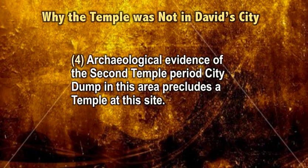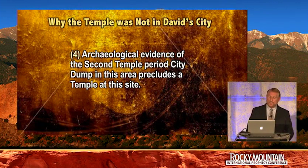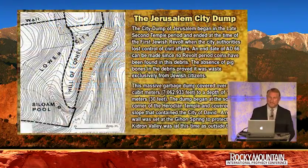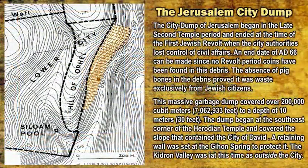Now, a fourth reason is the archaeological evidence, and I want to spend time with this. This, I think, is decisive, because the first thing I want to look at is the presence of a city dump from the Second Temple period on this site. Many people don't know this information. It's relatively new. But the city dump of Jerusalem began in the late Second Temple period and ended at the time of the First Jewish Revolt.